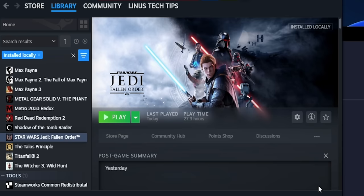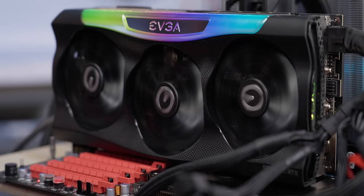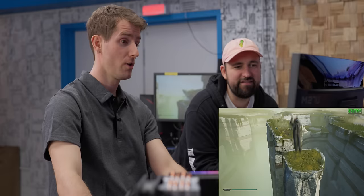Yep. Okay, Jedi Fallen Order. I feel good. We're gonna play a reasonably modern game on this ancient freaking platform, plus a 3090 Ti. Well, plus a 3090 Ti. Minor details. You know, this is better. Not much. But still sucks. Yeah, this is still very hitchy. I'll give it a sec. Maybe it'll warm up.